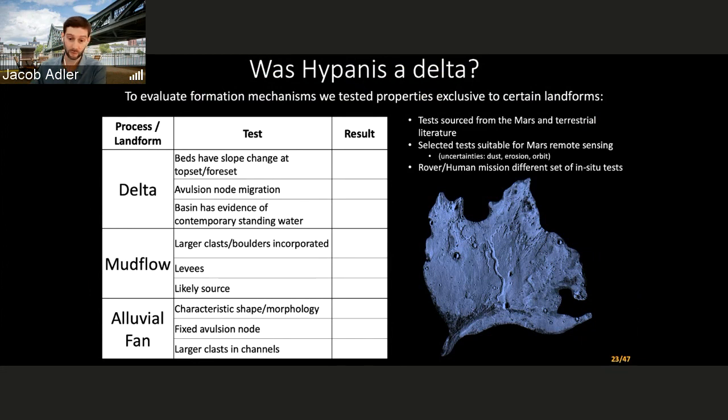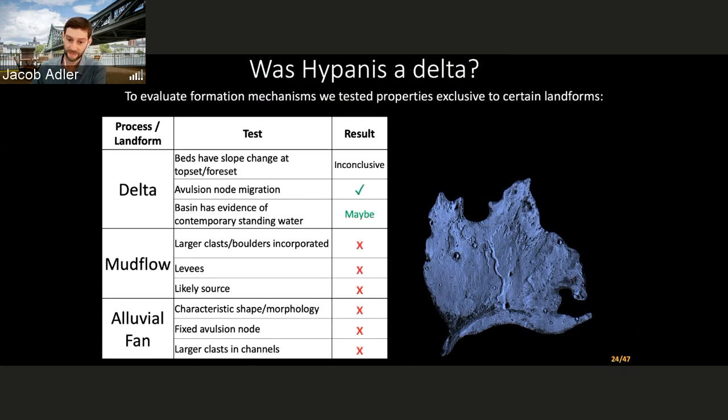You can only look from orbit, and in our case, Hypanis is covered with a lot of dust, which makes multispectral observation of the composition very difficult. It's experienced a lot of erosion. We think about 2 times the volume of the main lobe has been eroded. And also, we're just looking from orbit. So these were some of the tests that I came up with to get at this process hypothesis. And so I'll jump to the result and then talk a little bit about some of these tests. As you can see, I used these tests to sort of figure out which hypotheses were supported and which were not.